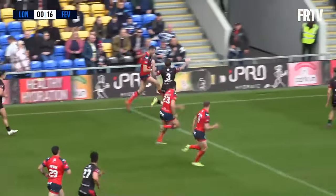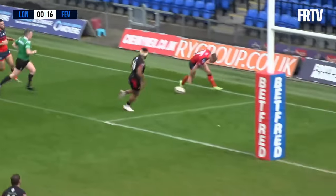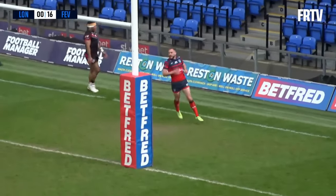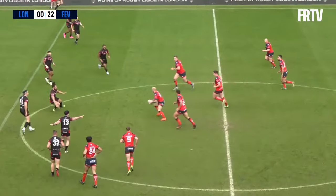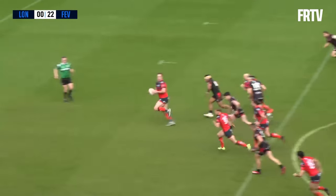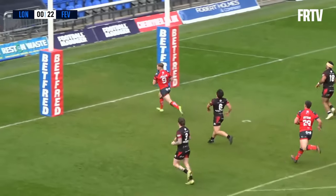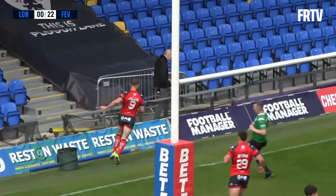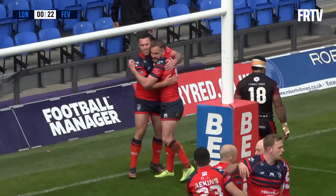Rovers get it wide. Gale outside of the boot. Can Connor Jones pick up here? Yes, he can. Gareth Gale with the kick outside of the right boot. Jones. Wilde with a short ball. Kopchak's all the way through. Jones on his shoulder. Try number two for Connor Jones, made by the playmaking maestro, Craig Kopchak.